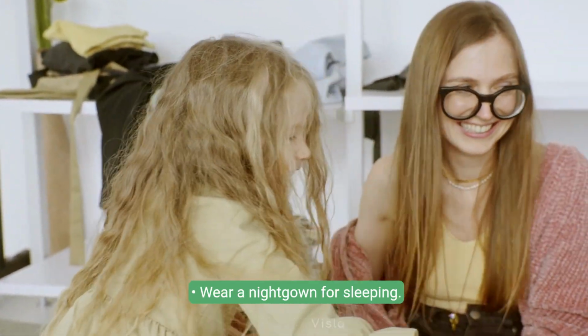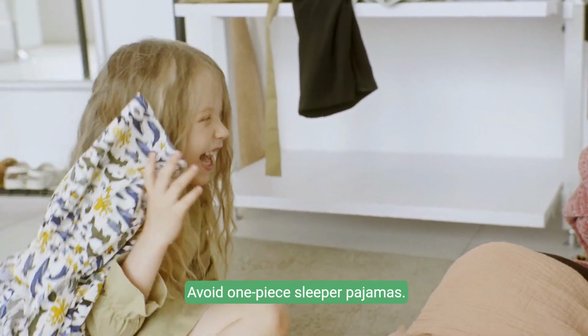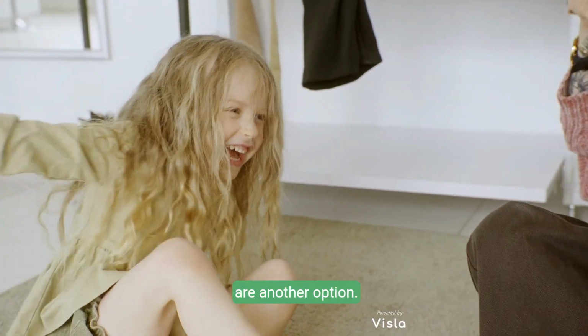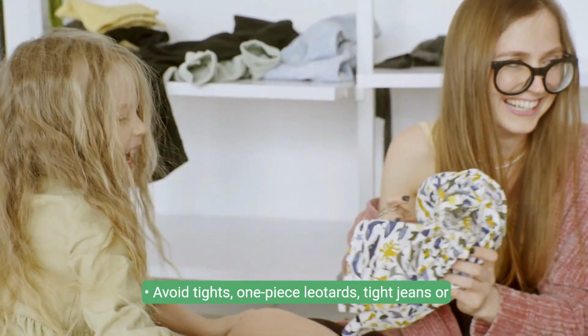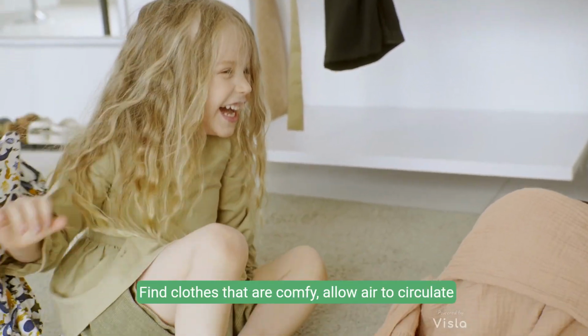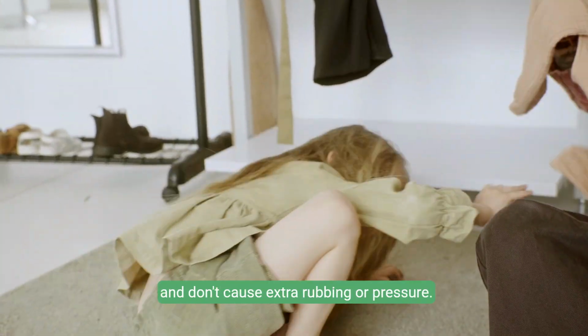Wear a nightgown for sleeping. It's okay to sleep without undies. Avoid one-piece sleeper pajamas. Very loose, soft PJ pants or loose boxer shorts are another option. Avoid tights, one-piece leotards, tight jeans, or leggings. Choose skirts and looser-fitting pants. Find clothes that are comfy, allow air to circulate, and don't cause extra rubbing or pressure.